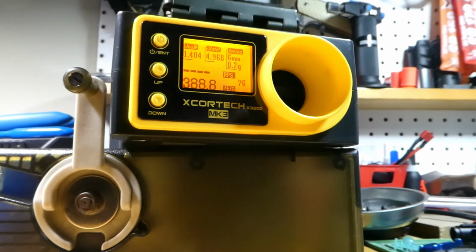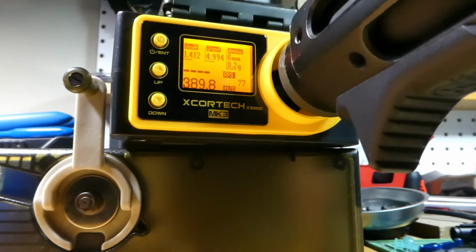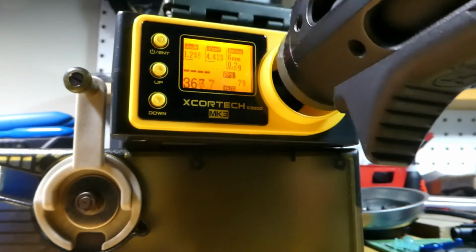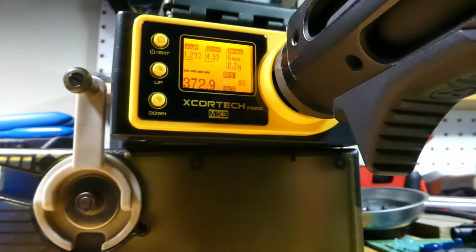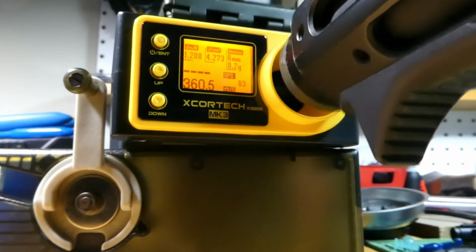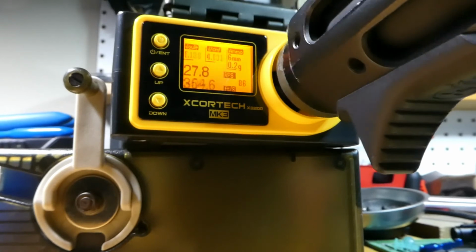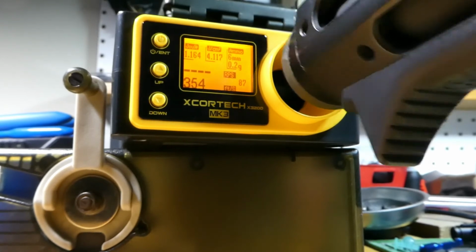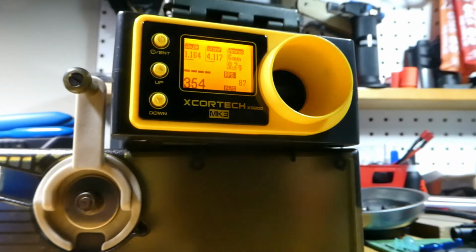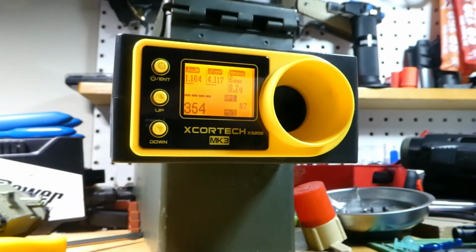Mag. Another mag, just to get full auto.